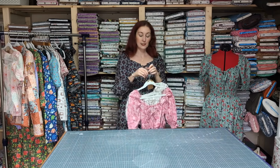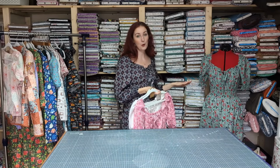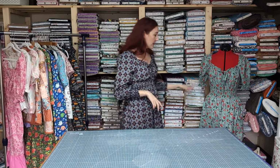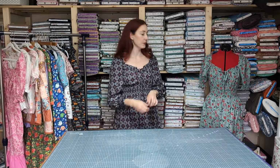So I wear these as casual tops and dresses, but you might have noticed the one that I've put on the mannequin next to me. It's also the same pattern, but I made it to go to my brother's wedding. So last summer, my brother married into an Indian family, and we had a whole week of celebrations. We just had the best time. We had three different ceremonies, and I wore this one to the English civil ceremony.